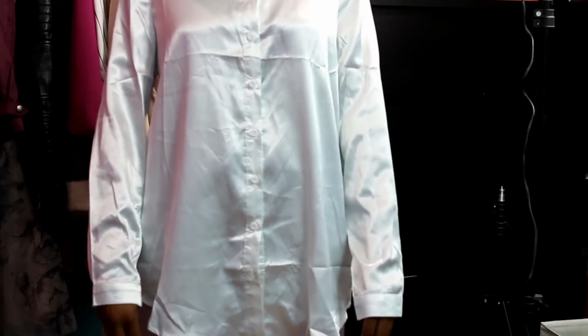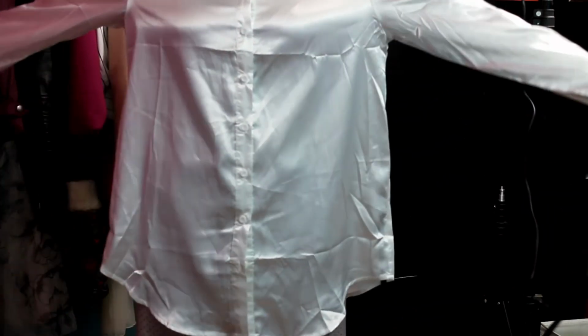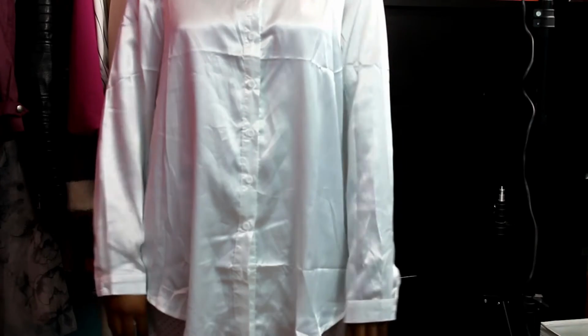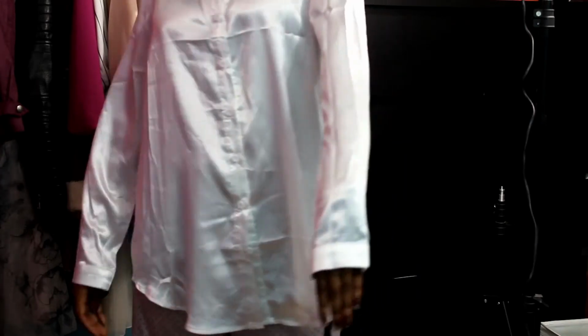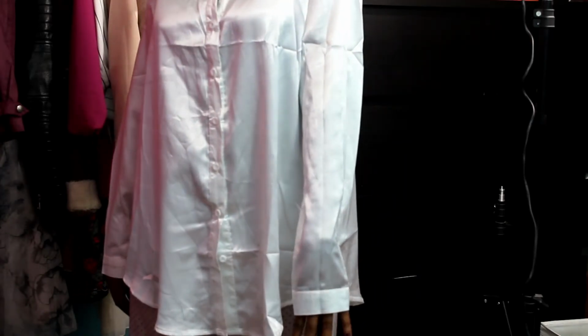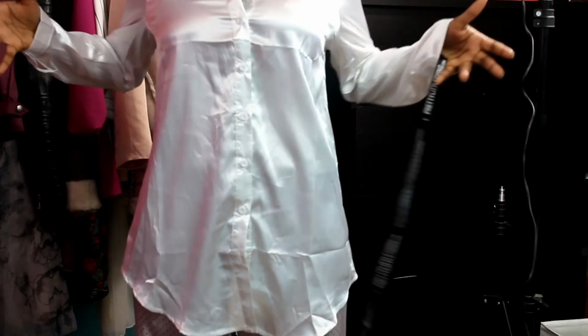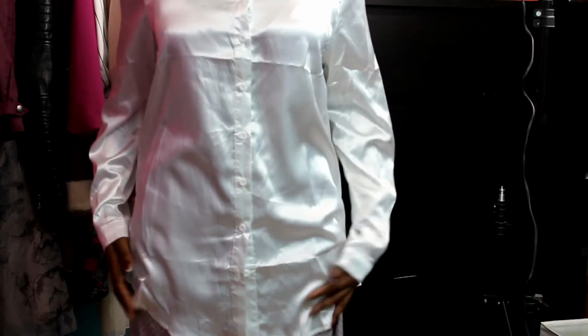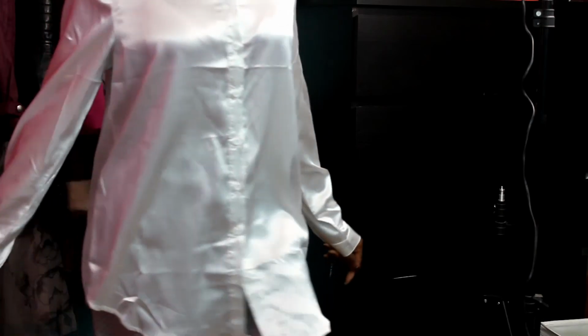So this is the white satin top on. I got this in a size 8 and it's just huge on me. It looks like a boyfriend top on. The arms are a bit on the long side. Of course, it's not that nice looking because it's not ironed, but as you can tell, I'm just not feeling it. Not feeling these buttons, not feeling the material.